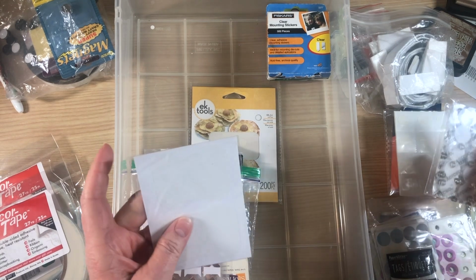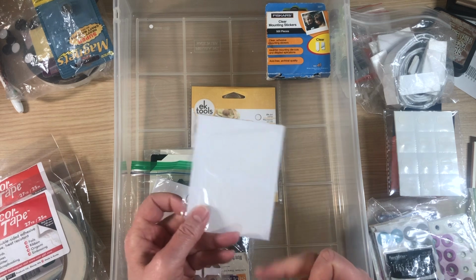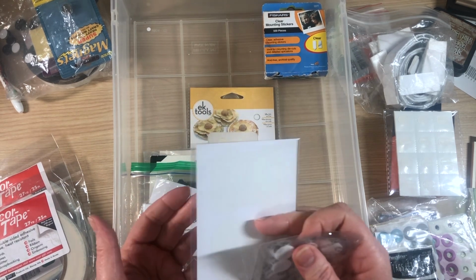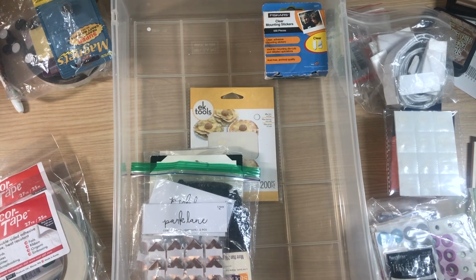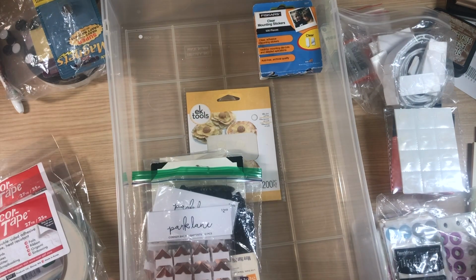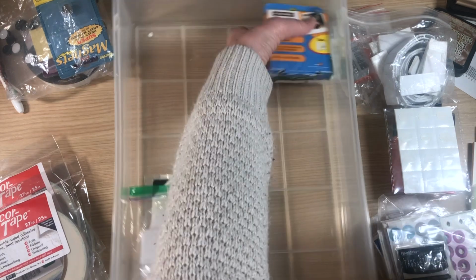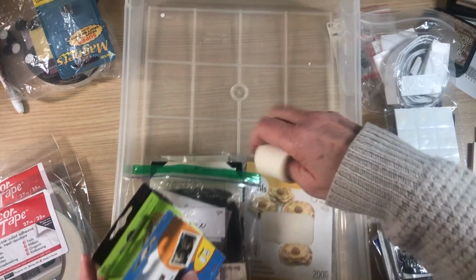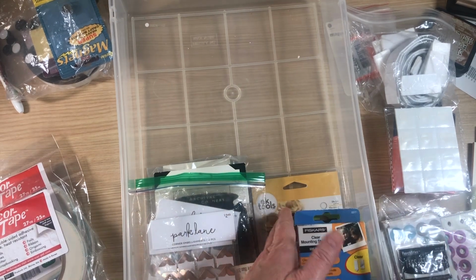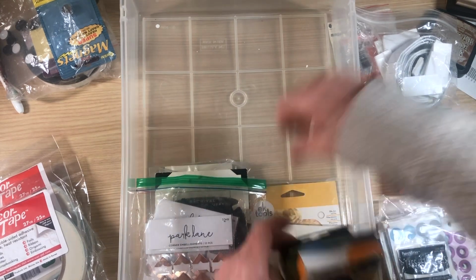So I honestly haven't used these, but that's partly because I haven't figured out what to use them for. So I'm undecided. That could go in a maybe box. Where's my maybe later bin? Here's my maybe later. I'll put those in there for now. Okay, so everything in here is basically an adhesive or like mounting foam, an adhesive of some sort. Let's put these glue dots under there.